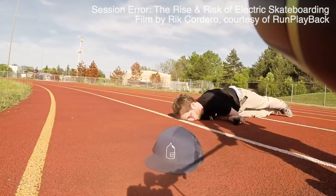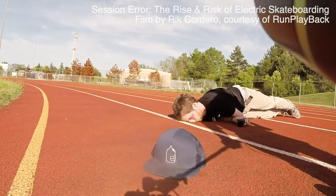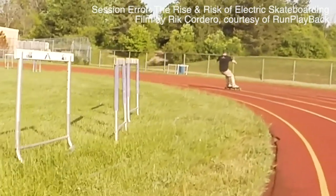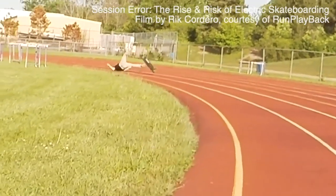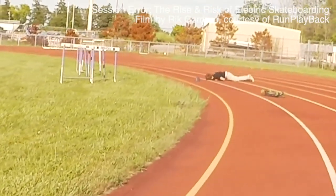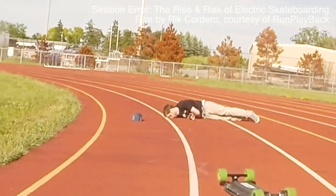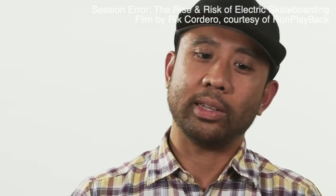Whenever you see someone crash, it's not good. And you always want to think the best outcome. Oh man, that sucks, but we could laugh it off. So I thought this was going to be something that we were just going to laugh about. When he hit the ground, his face was basically on the surface of the track, and he didn't respond to me. And that was probably the scariest thing I've ever had to witness.